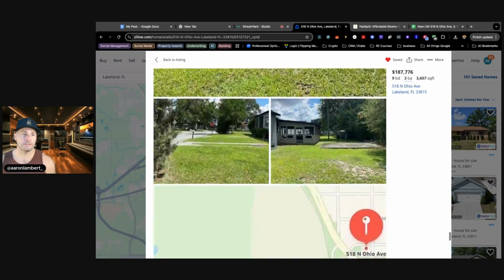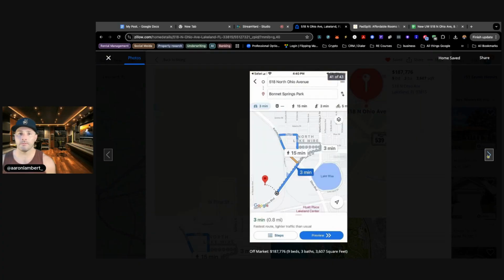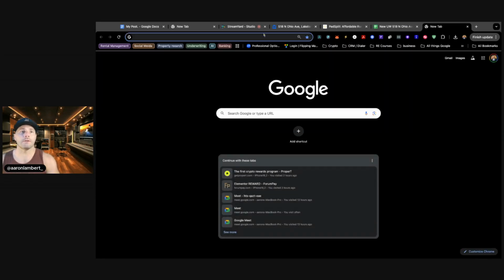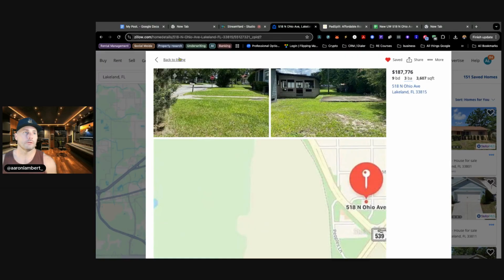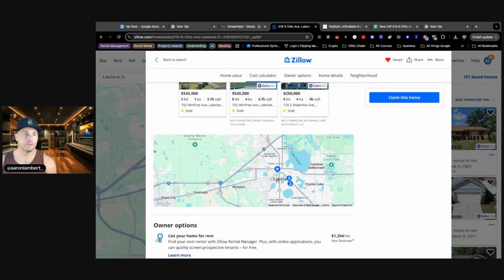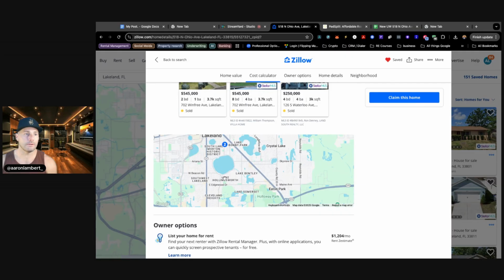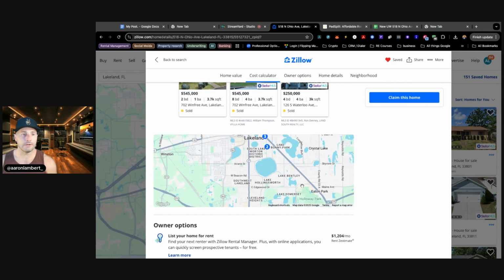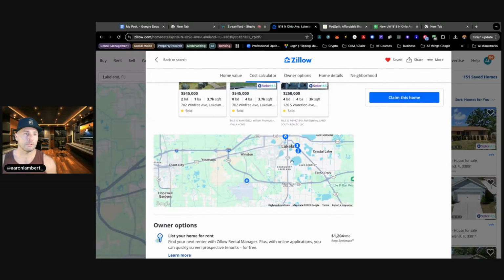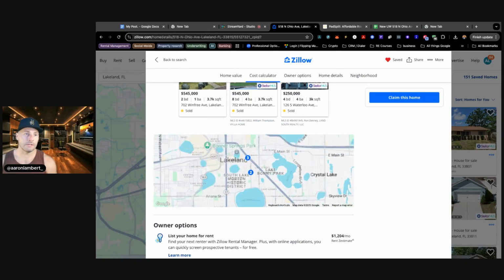It's in a nice or decent part of Lakeland, right next to a big park, literally a 3-minute drive from this park area. If we pull it up in the listing, this is where the property is. It's really conveniently located to the downtown area, the historic Lakeland. So it's really convenient for people living there to be close to the amenities of downtown and all the jobs that are downtown.